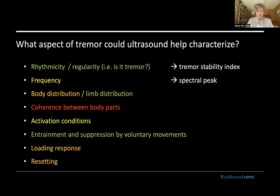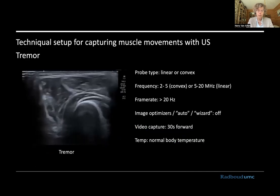Coherence, again, that's not possible at this point, but we might be able to look at activating conditions. So if you fix the probe and have the patient either contract or assume a certain posture, you might see it. Entrainment, similarly: if the contralateral arm is moving with a different rhythm, you might see the rhythmicity change. Loading response and resetting, we are not quite sure, but that all comes down to stability of the ultrasound.